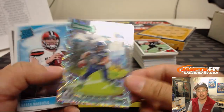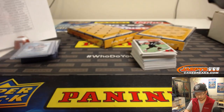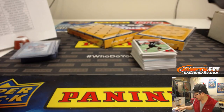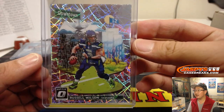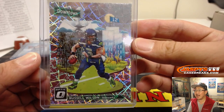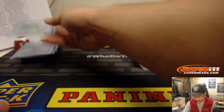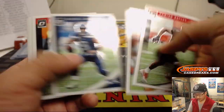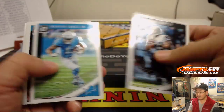Hey, another downtown Russell Wilson, Tice. Looks exactly like the first one you got, but this time you see it live. It's exactly what downtown Seattle looks like, ladies and gentlemen. Wrong Raven, says he. Well, at least it's a Raven, though. Better than a skunk.